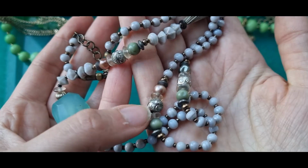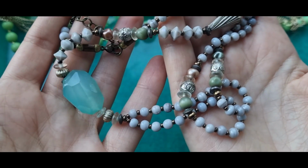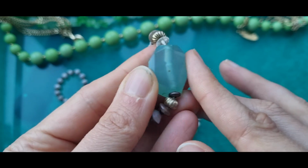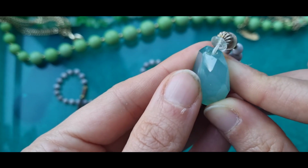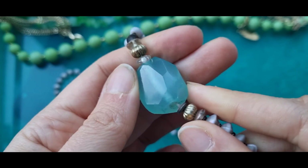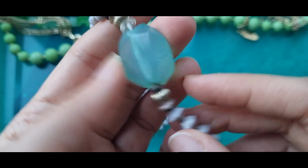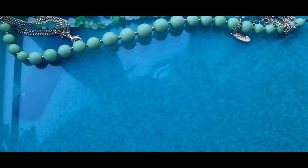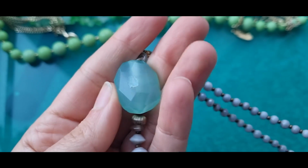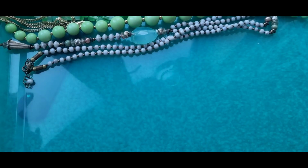And then it has these metallic, sort of ethnic beads, and green beads. And then it has this one bead that I think might be stone. This one, because it has inclusions and irregularities and crackles. Okay. Well, it's either glass or stone, and because it has all these inclusions inside, I think it might be a stone. So that's another necklace.